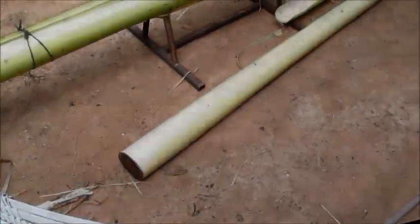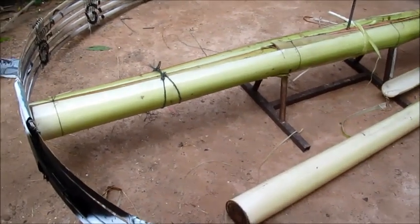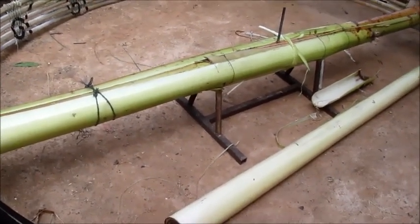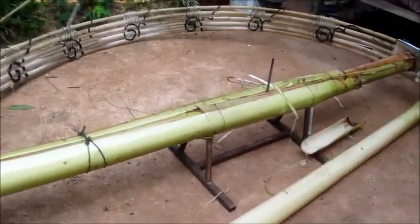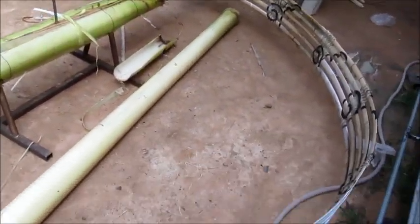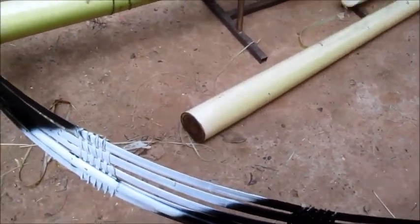There's a medium-sized Talai. What would you say, 10-foot diameter, Tom? Yeah, 10-foot diameter, so 10, 11 foot. We can't really see the motor tube.